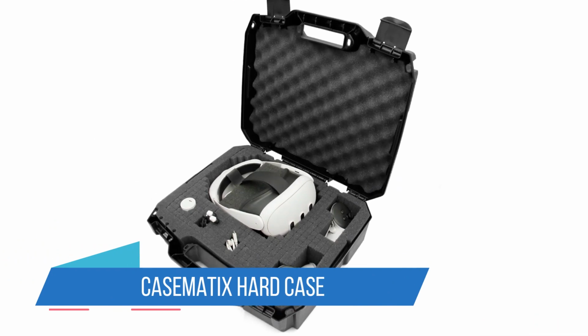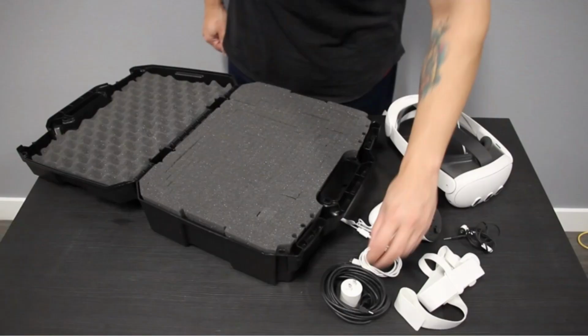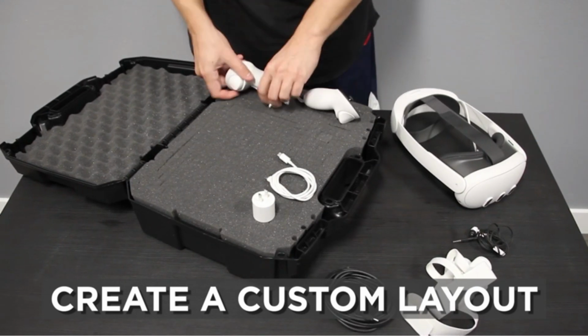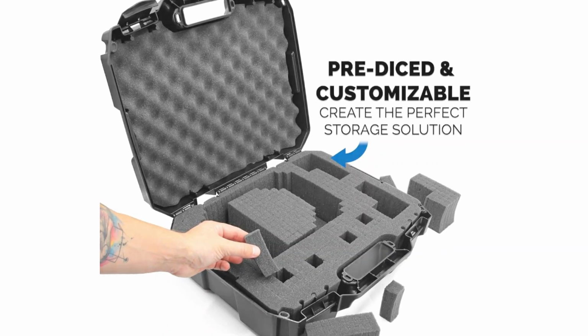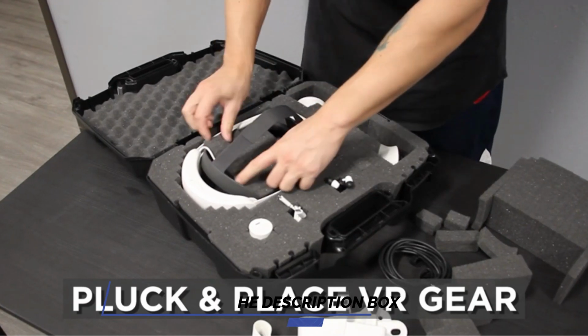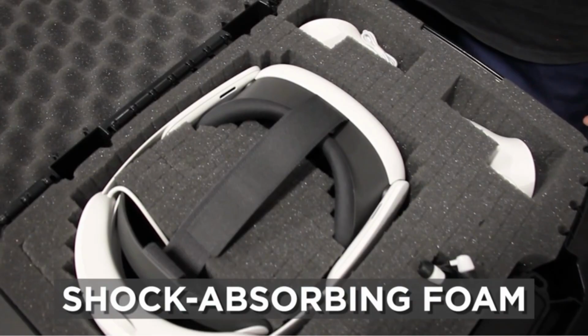Number 2. Casematics Hard Case. Moving VR headsets from place to place can be frustrating, as anyone who's wrapped one up in t-shirts for a flight can attest to. You want a sturdy and durable case that doubles as a good spot to store the headset and controllers when not in use. Casematics' budget-friendly hard case works with the original Quest, Quest 2 and Quest 3 out of the box. But the interior's stuffed with easy-to-cut foam if your headset has a unique design. You can also do the same for accessories.